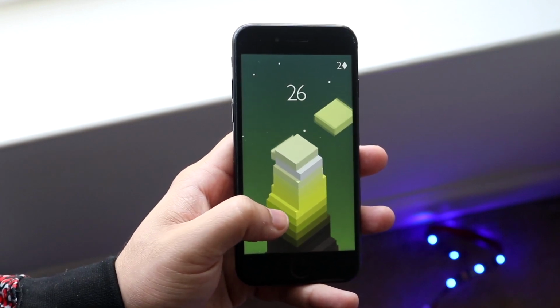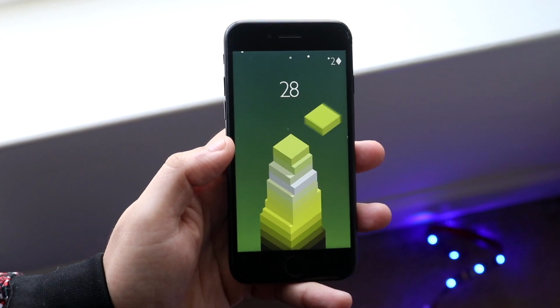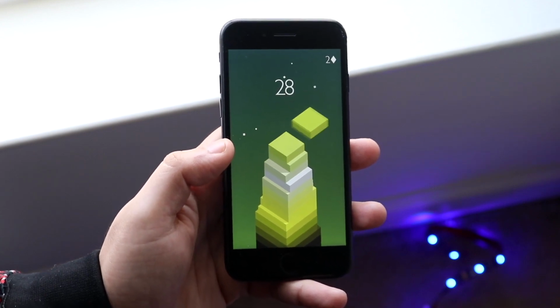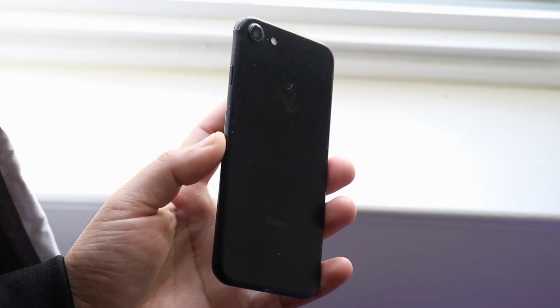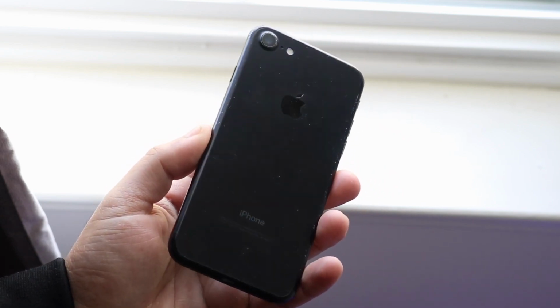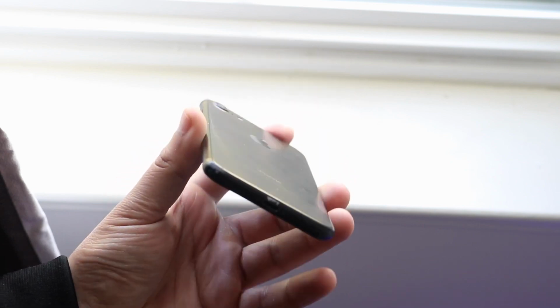Just like 2 years ago, I was using the 7 Plus as my main device, and I had a really good time with it, and I love that phone. So this phone is no different. And I will tell you, if you have a phone like an iPhone 7, I would recommend keeping it for as long as possible. I pretty much always say that because that's usually the best thing to do, just keep it until the other phones go down in value.